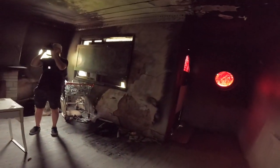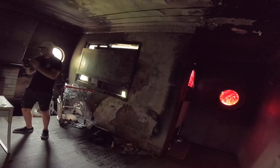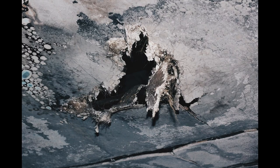Look at this. I'm gonna try to capture that for you guys. The red. It's kind of weird. Look at this. I'm just shooting away in here, guys, because it is disgusting, and I want to get out of here ASAP. Try to get this shot. That's creepy. This place is so creepy.